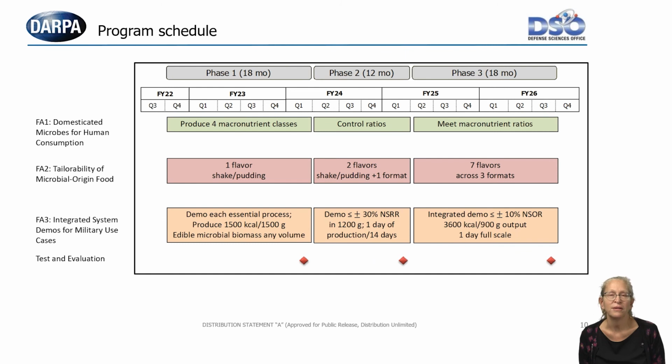So in focus area 1, as I mentioned, first, just produce 4 macronutrient classes from microbial cultures under the limitations we've imposed, learn to control those ratios, and ultimately aim specifically at the NSOR and NSRR standards within specified tolerances. With regard to tailorability, at first, just demonstrate any flavor that meets or exceeds that slightly like criterion. And we expect 1 food format, most likely a shake or a pudding.